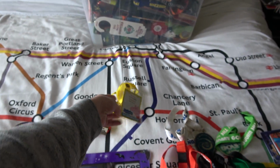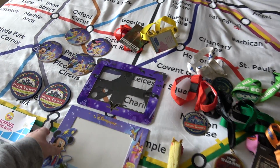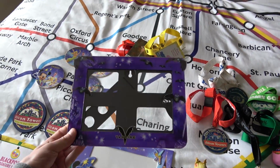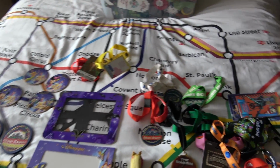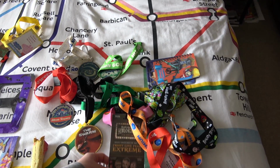There you go. Moving on then, just to the right hand side, we've got a couple more of these different frames just here. One from the 20th at Disneyland Paris, another one from Vampire. I've not got any pictures in those, but like I say, one day when I've got more space, I definitely will do. And off to the side, lots and lots of different medals and different lanyards.